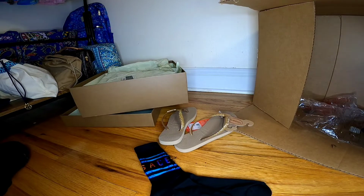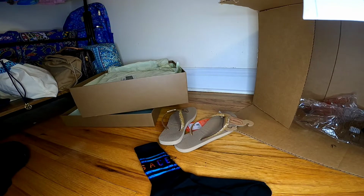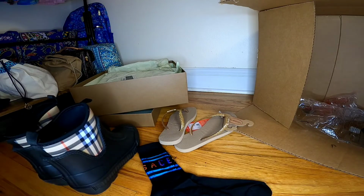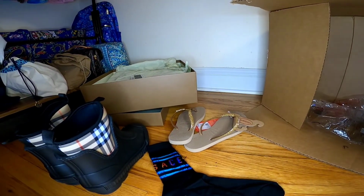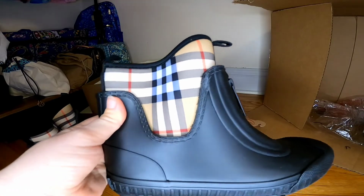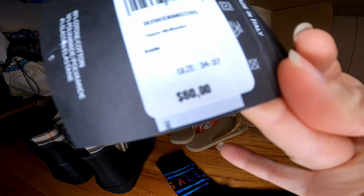Okay, let's talk about the prices. The boots were $240.75. These socks were $45.14, and the glitter rose gold flip-flops were $17.91. So basically, when I got them on the website, it was $50 off for every $200 you spend. So basically here it was about exactly $400, because these Burberry boots cost $320, and this one cost $60, yes, as you can see here on the Versace tag.